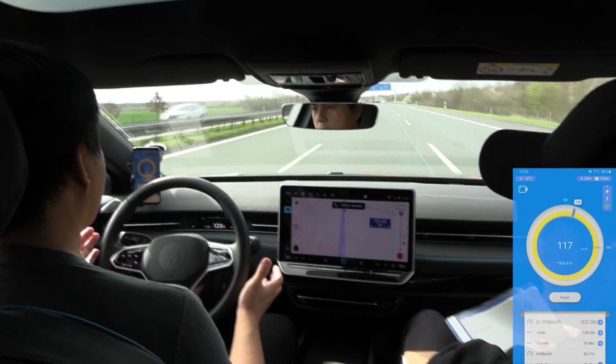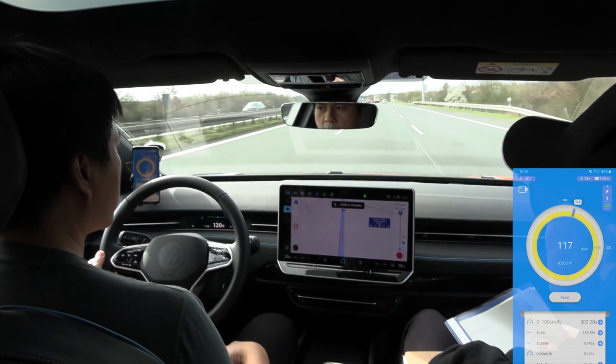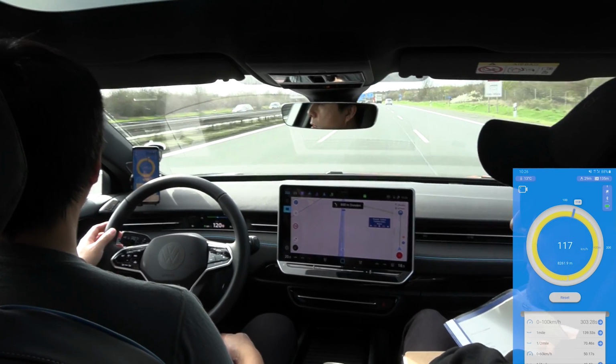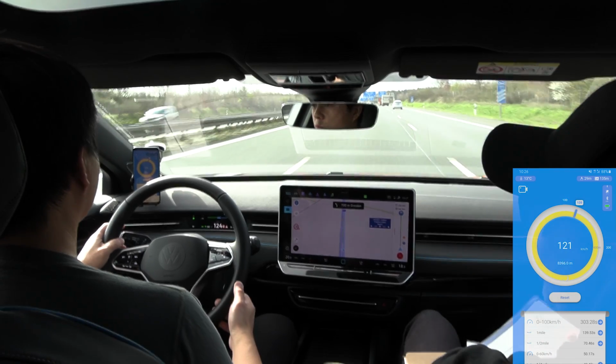Yeah, what's it called again? Pilot assist has travel assist. This one has it, right? Yes. Okay. You can do the automatic lane change if you want to. Oh yeah, okay. Let me go a little bit faster, and then do this one.